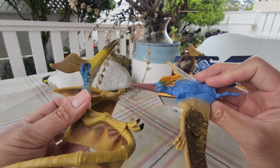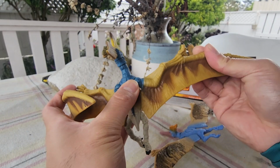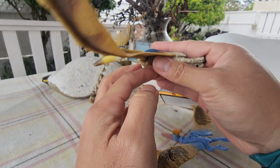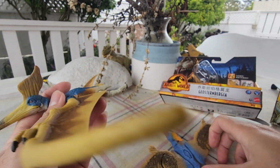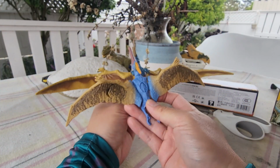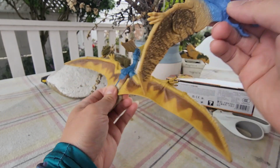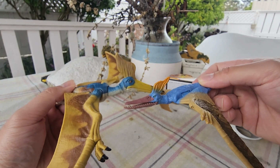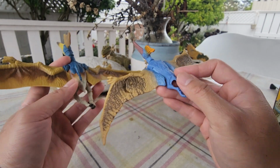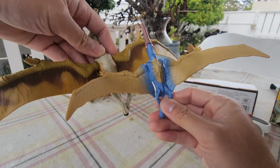Compared to its Hammond Collection variant, it's definitely bigger. Hammond Collections are always bigger. You can stretch the wings better, has articulation in the legs. And there you go. Now we'll compare it. Look at that, huh? Different wing color. The crest is also different. The head crest, eyes, the beak, different colors, size obviously. Legs, all blue here. The belly part, different.